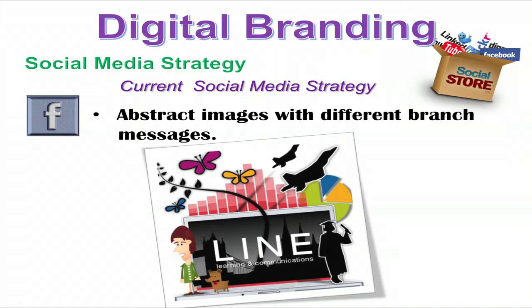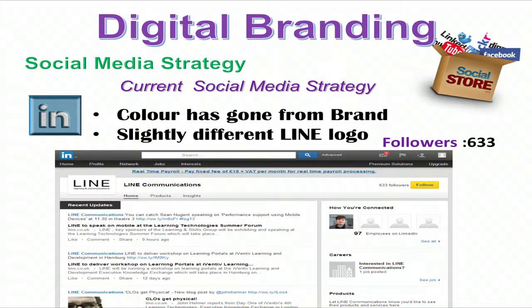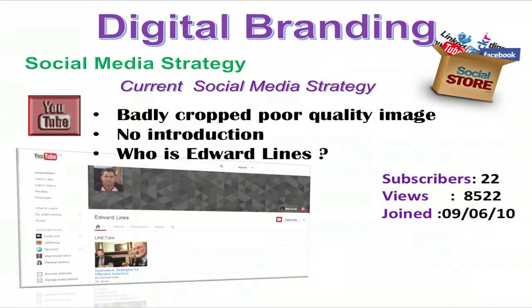On a plus point though, they are involved in raising money for Red Nose Day, so that ticks the box for social responsibility. Now on LinkedIn, we see another face of the brand, but with all the colour drained out, and yet another tweak to the logo. Yet another tweak to the graphics and to the text.